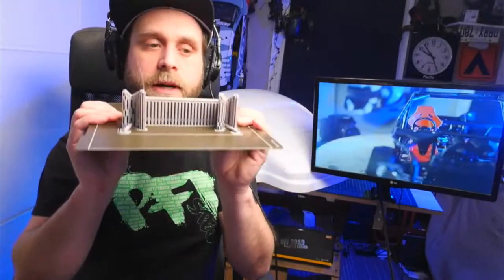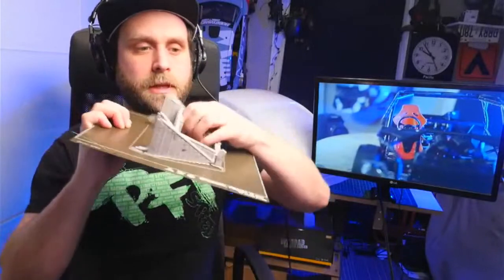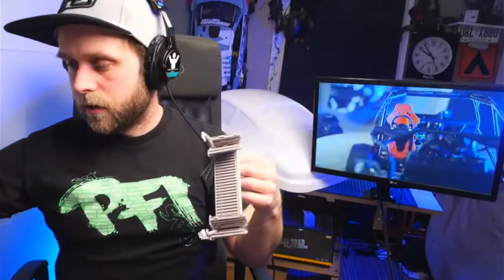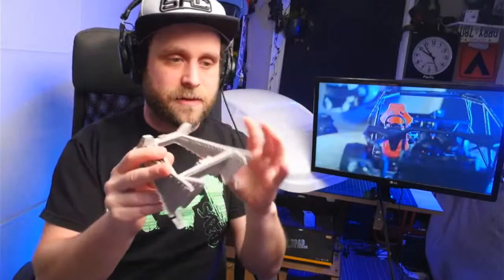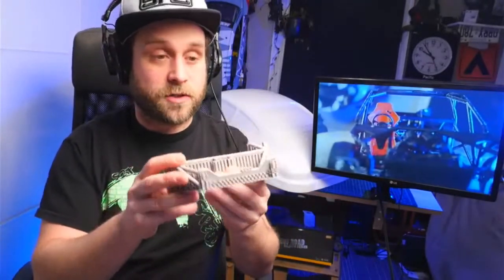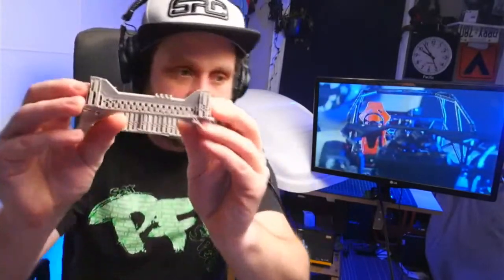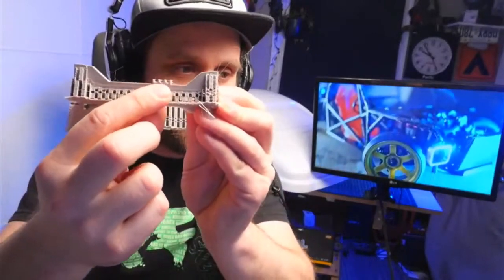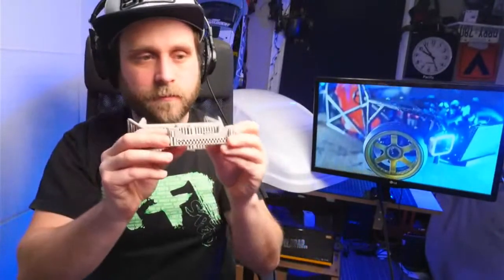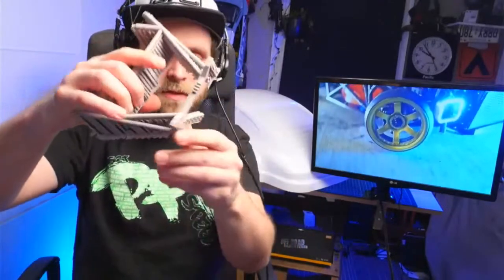And this is what you do, right? You just go, and then it just pops off. Wicked. And so this is it with all the support material. You can see how much material is wasted to support the print. You can see I've added these little 3 notches for the brushless motor cables because the ESC is going to go on the trunk or whatever. Anyway, you can see I can peel these things off.